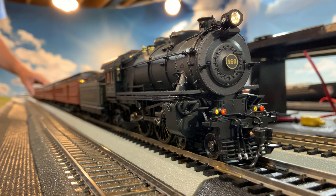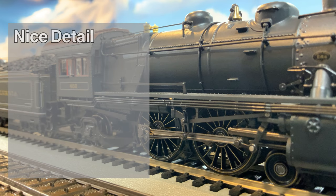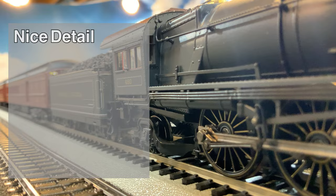All right, let me give you my final thoughts on this, and then I'll give you a running session so you can see it in practice. Firstly, it's just a nice model. I think they did a nice job on it. I think they obviously care about Pennsylvania railroaders, and that's why they put out so many. Of course, it's going to be one of the cash cows for them, no doubt, and the E6 is one that a lot of people have been waiting for.